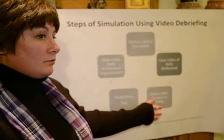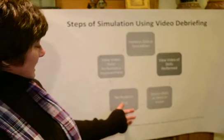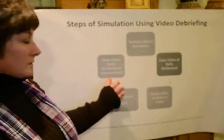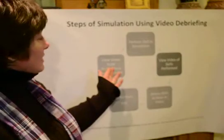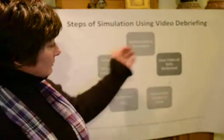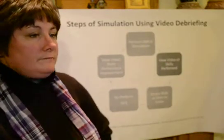If they needed improvement, they would then re-perform the skill, video it again, watch the video, perform another assessment of their skills, and decide if their performance had improved. If it did, they can stop here. If not, they need to go ahead and perform the skill again, and it would keep going until there was the performance that they were looking for.